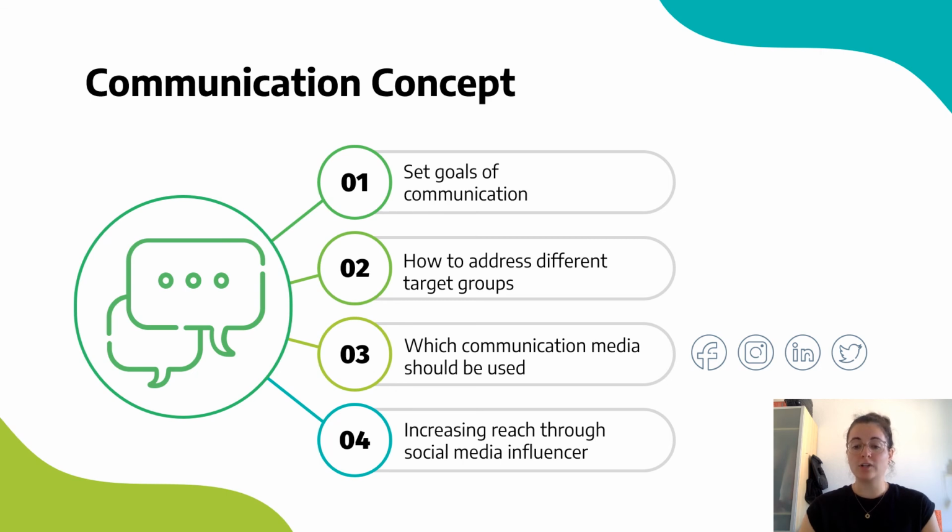Since we know our target groups are probably going to be on social media like Facebook and Instagram, we are going to partner up with influencers who already have an environmental awareness. Therefore, our target group is probably going to follow them. So we're going to provide them with our app and pay them in order to show our app to their community.